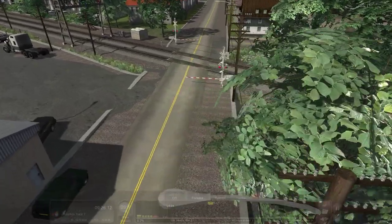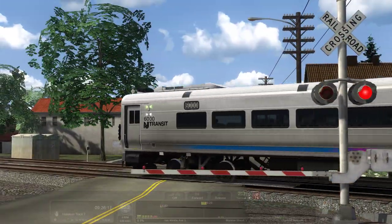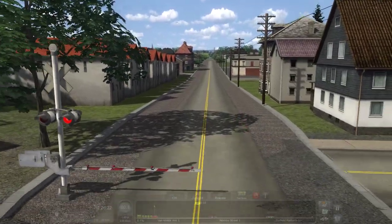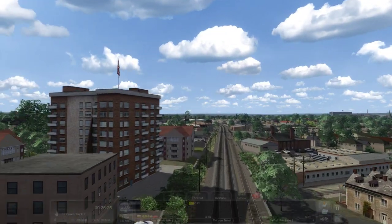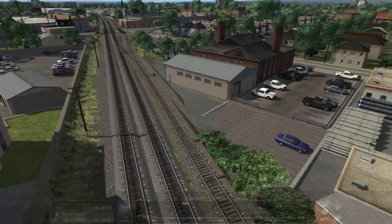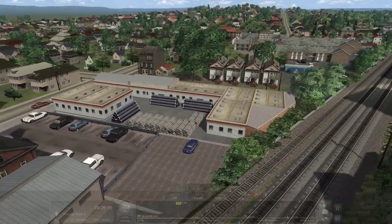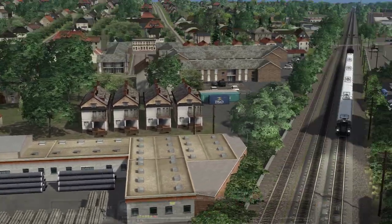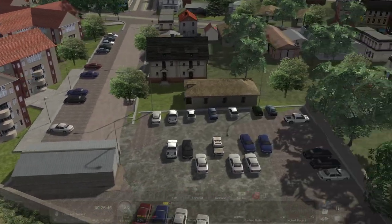Another nice level crossing there. Let's look straight down that road, man. So good. Another pretty good sized building there. Just look at this, man. The detail is just insane. All these parking lots, the way the buildings are laid out. All the little items that go along with them, like the pipes over here. We got some shipping containers back there. It is crazy detailed.